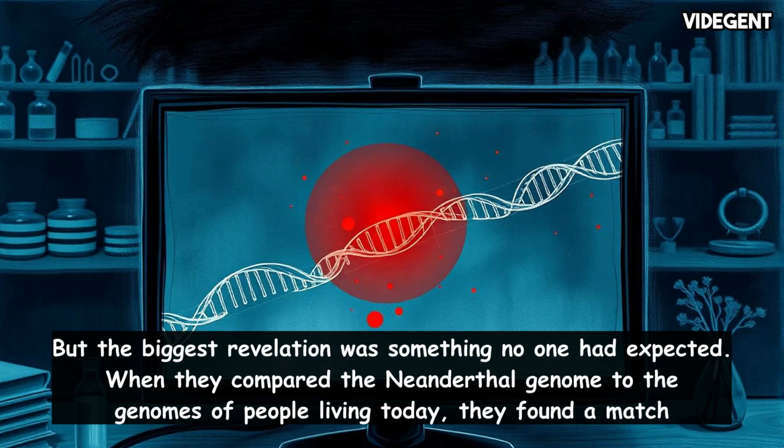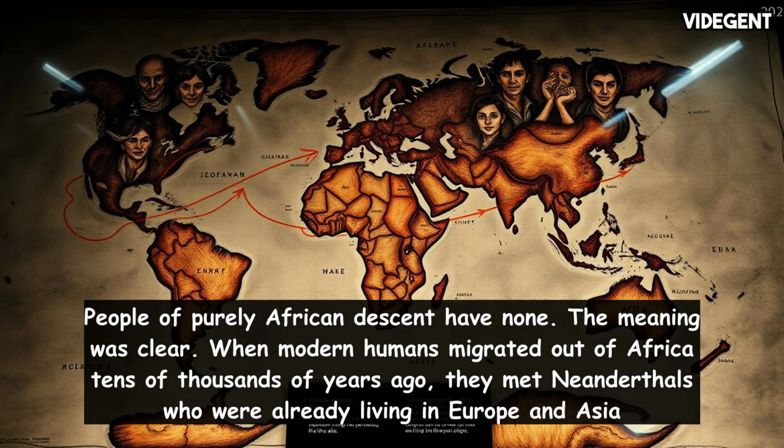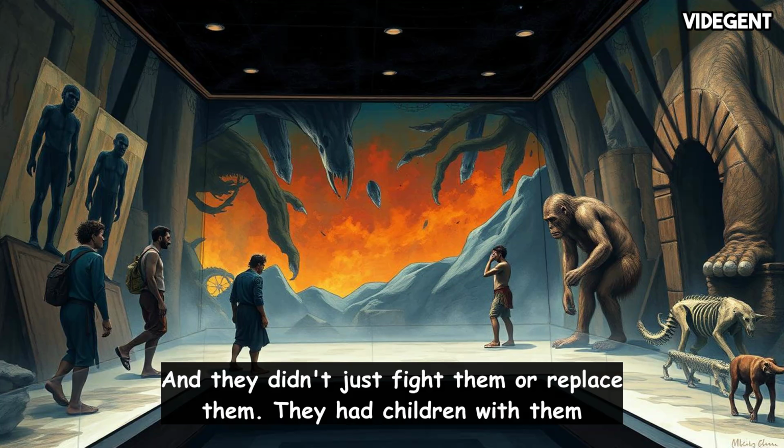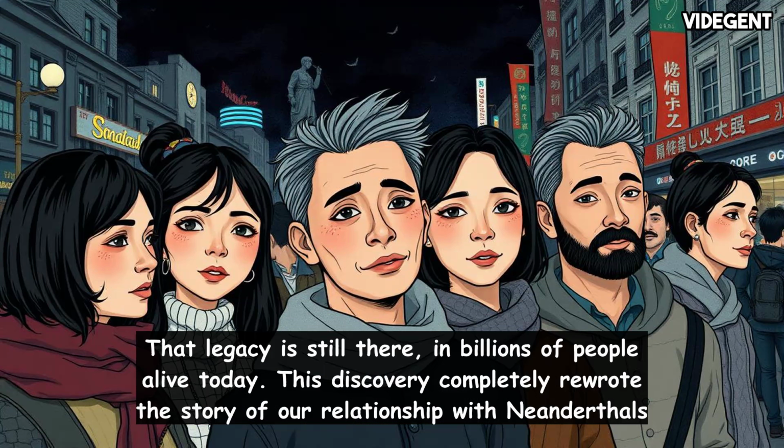When they compared the Neanderthal genome to the genomes of people living today, they found a match. People of European and Asian descent have, on average, between 1% and 4% Neanderthal DNA in their own genetic code. People of purely African descent have none. The meaning was clear. When modern humans migrated out of Africa tens of thousands of years ago, they met Neanderthals who were already living in Europe and Asia. And they didn't just fight them or replace them, they had children with them. Those children and their descendants carried a little piece of the Neanderthal legacy inside them. That legacy is still there, in billions of people alive today.